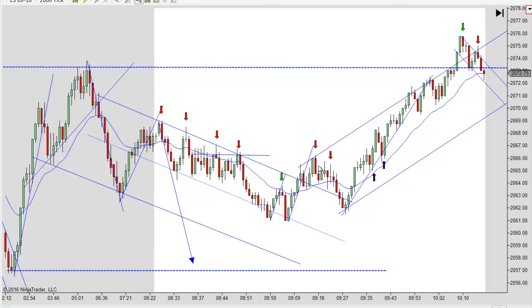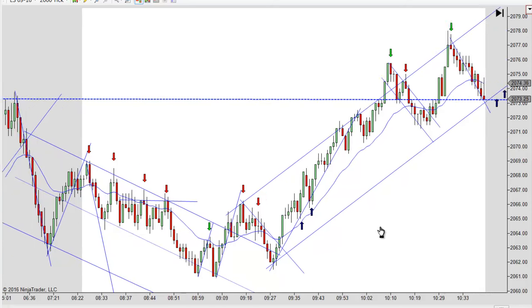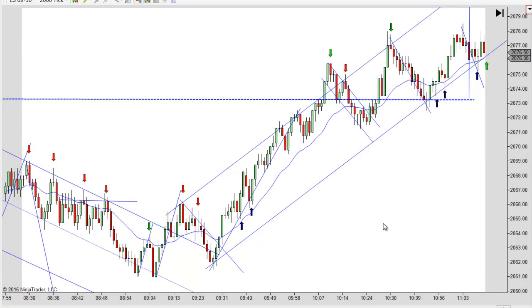Here's one in reverse. Here's your high, and so you got your trend line. Come back, you test it once, you test it twice. That's your failed second entry long in a down market, so you go short. Didn't go as far. It's not a perfect example of it, but anyway, I think you get the gist of it now. So, but another great trading day.